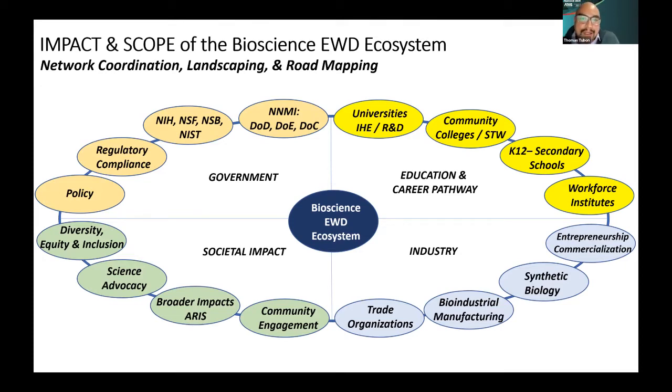So this is a very, very simplified map of how, in my experience working with EWD, education and workforce development, and educators in industry, a lot of different players come to the table. I think it's about figuring out what each of these players has to offer. How do we leverage that, and how do we create something bigger from each individual part and contribution? So I have it broken down into government, education, career pathway, industry, and societal impacts. And you can see the usual players here.